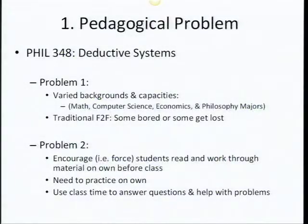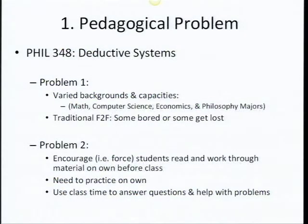The second problem is a problem in all classes, but because it's a hybrid, it makes it particularly acute because the students are going to have to do the work on their own. That will require their doing the reading before they come to class, because we're going to have very little class time to go through this. And it's the kind of thing, like math, where you really have to practice on your own. It's not something you can just watch and then suddenly sit down at a test and take it. So what I want to do is use the class time not to lecture them about the materials, but to answer their questions and help them with problems once they've honed in on any issues they have.